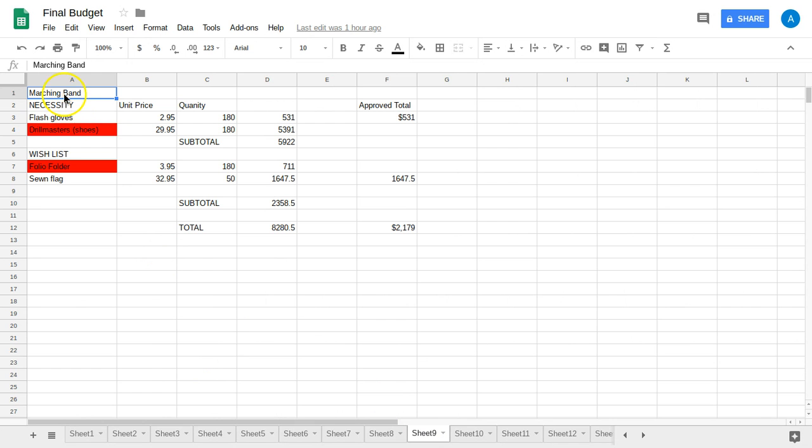Next is marching band. The shoes, ew, that's gross. We don't need to be reusing shoes every year, plus the differential in sizes every year. And then also the folio folders. I don't think those are needed as well. I did go back. We had a little bit of a surplus that I wanted to use, and they got flags.